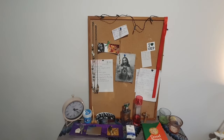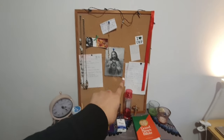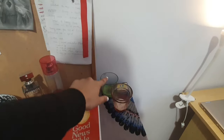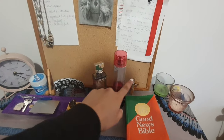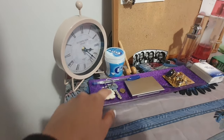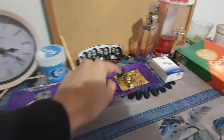I'm not a very religious person, but I do believe in God, so the photo is there. I know he is in black and white, but it's okay, never mind. I have my Bible. I love candles. It's over, so I need to go get another one. My perfumes, and a small place to keep my emergency things like the key, my cards, pen, my rings.